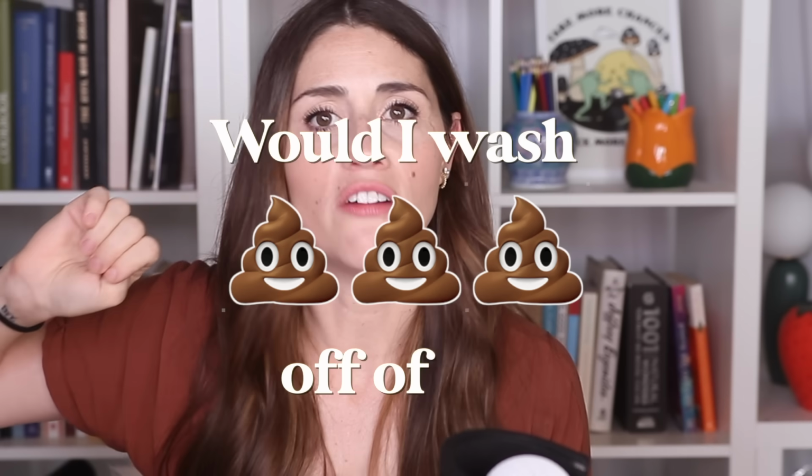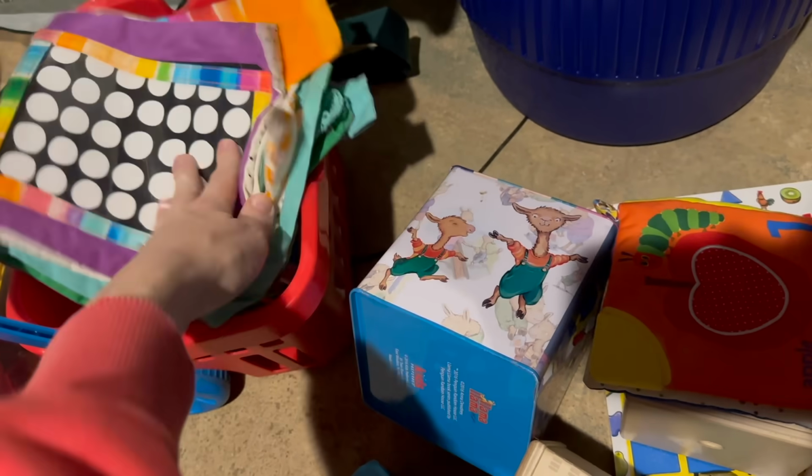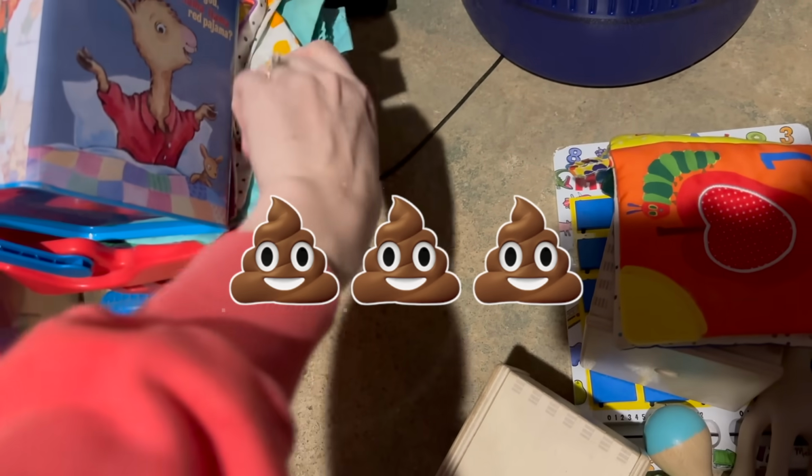Okay, a few other questions that I love to ask myself. The next one: would I wash poop off of it? This is such a great down and dirty question, like literally and figuratively. I wish I could remember the source from where I heard this first, but it's stuck in my head and I use it all the time. Basically, I remember the story was this woman had a basement and it got flooded with sewage somehow, and she had to ask herself if she cared about these items in her basement enough to wash poop off of them.